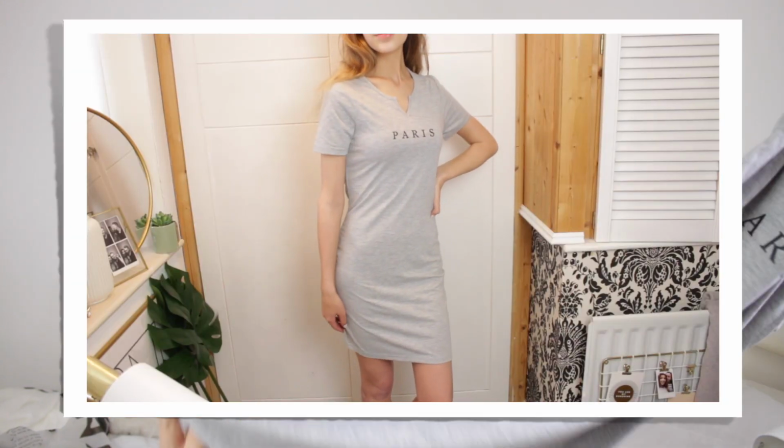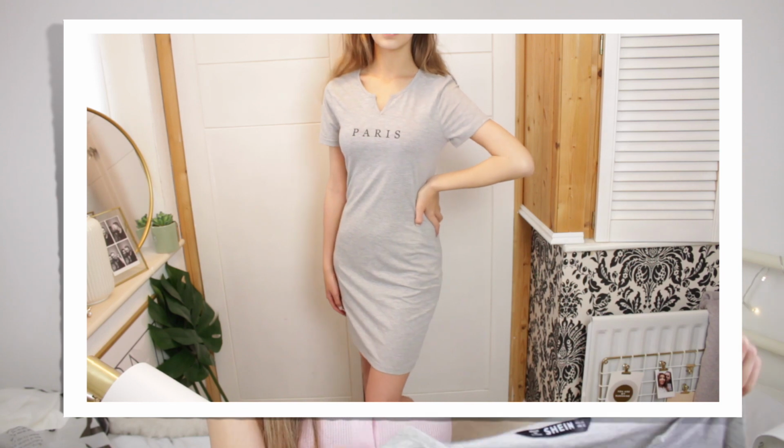I probably said this in my last haul, it's like Primark prices. In fact, no, some of this is cheaper than Primark, but it's better quality than Primark. Some of the stuff I literally wouldn't mind finding in Zara or Topshop, you know? It's just good stuff. So this is the next dress and it's basically just this plain short sleeve, gray, long, I wanna say midi dress. It's not super long or super short.